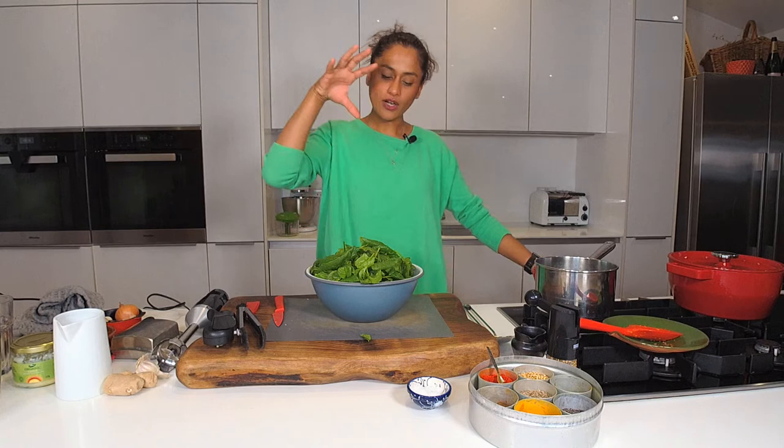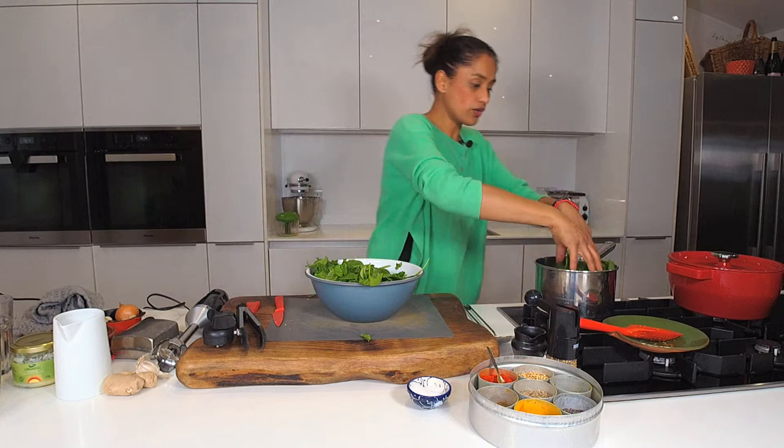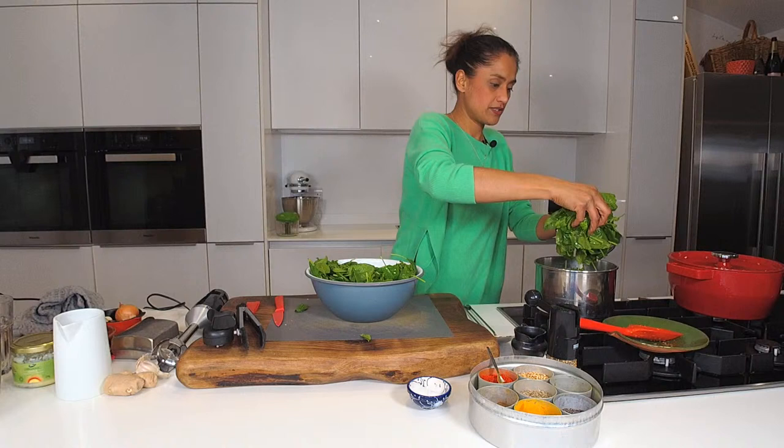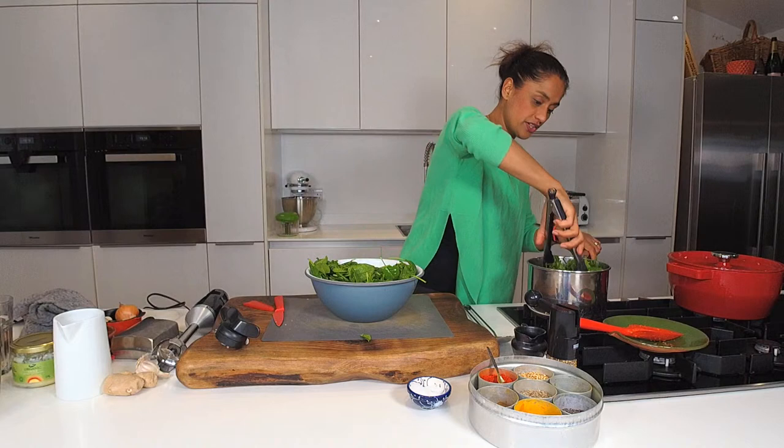As I was saying, I don't put my spinach into boiling water. All I do is just heat up my pan and I let it cook with the water that's on the leaves from it being washed. So I just pop that in. Wash my hands. And all I'm going to do is literally just turn it and it just cooks down to nothing.